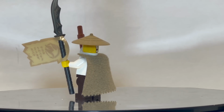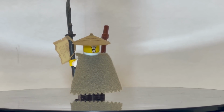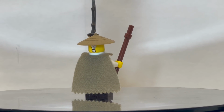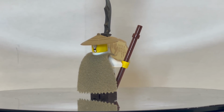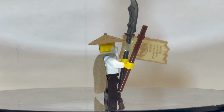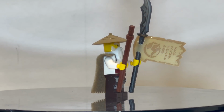Of course, this figure isn't necessarily the most detailed or the most special, but this figure just feels very special to me because it's easily one of the most detailed Master Wu figures outside of the Ninjago movie that they've ever done, and one that really defined the look and feel of the character for the TV show going forwards. Unfortunately, since this figure, the cape element has not returned, which I think is a big shame because it actually is a really cool looking piece.